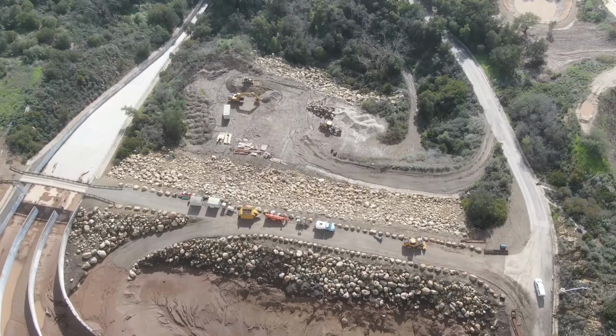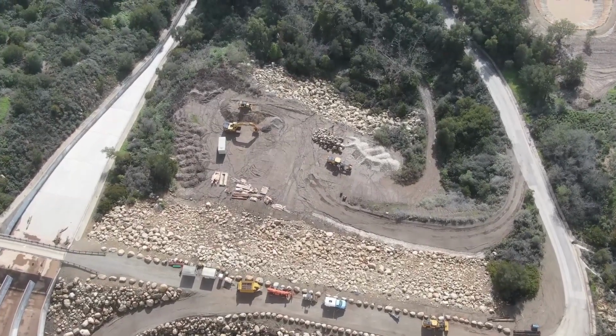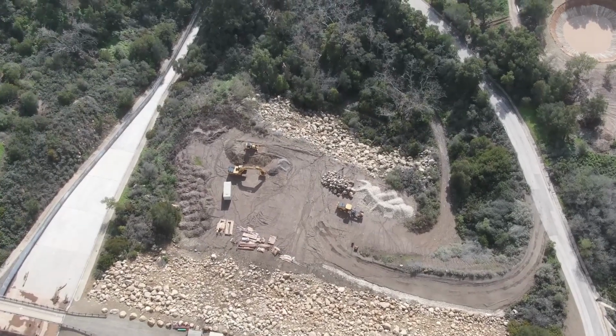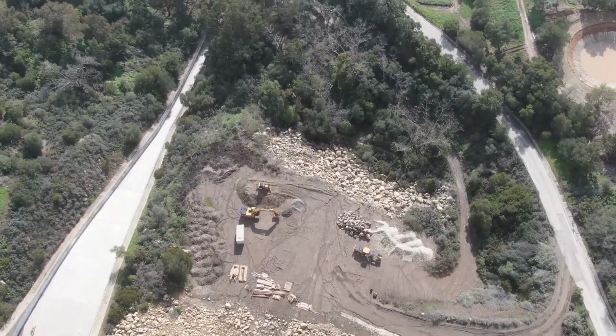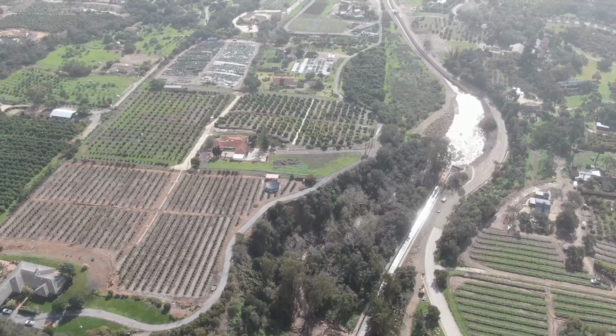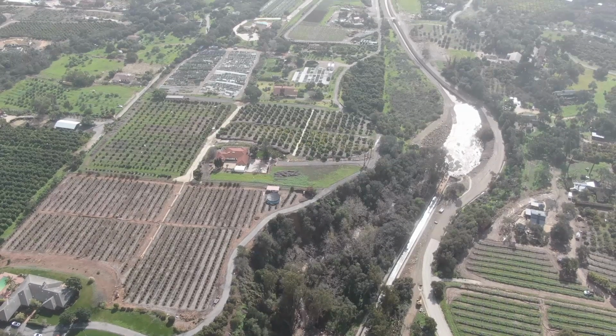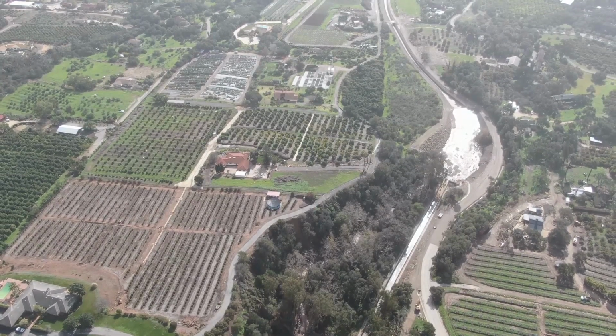So I'm just going to do a little fly down here. I'm not sure what this is. I don't know if this is a staging area or if this is just built with the gravel that's come over the years, to reinforce this debris basin. And there's another look, a little sky view looking down towards the ocean of the lower holding area for the basins.